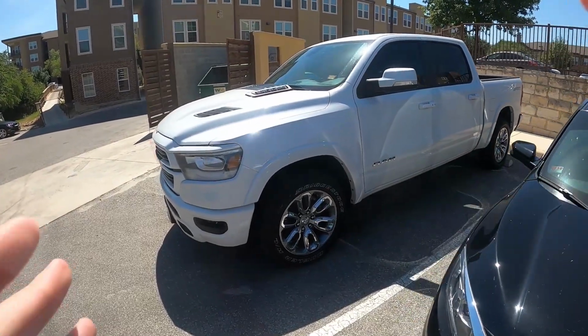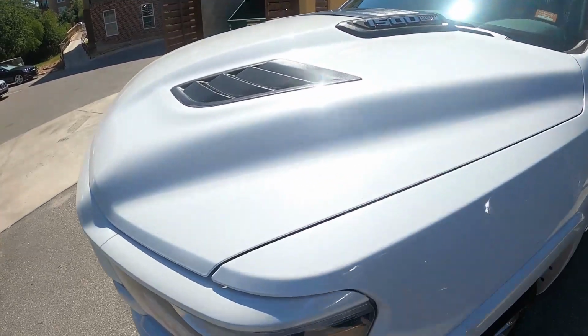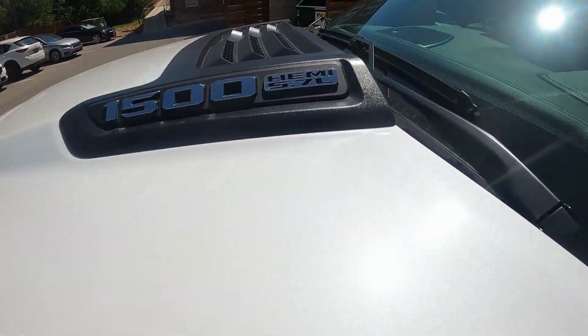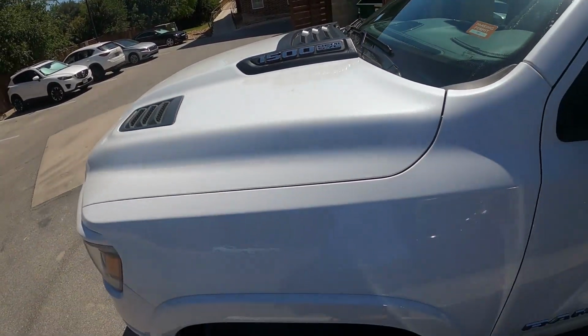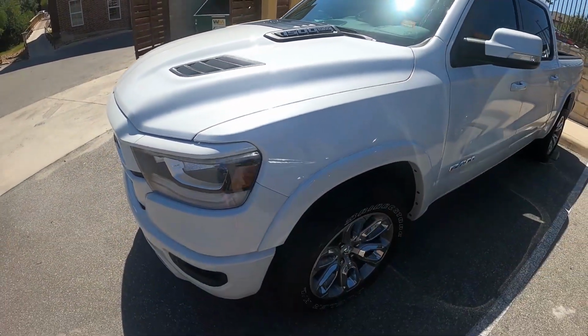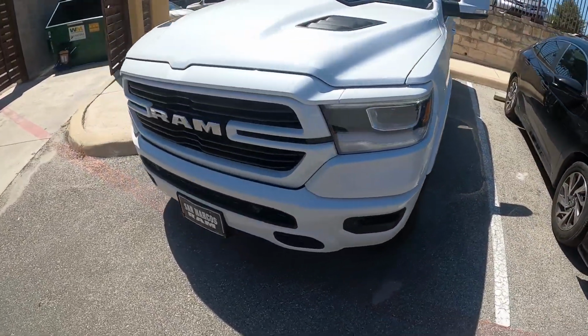My brand new truck, my 2020 Ram 1500 Laramie Sport. It is in an ivory white color, so it's like a tri-coat pearl. Looks sweet. And the engine is a 5.7 Hemi, but it does have the eTorque option, so it has a little bit more torque available to you through some electronic or hybrid type fashion. I don't really know how to explain it, but it's a sport package, so it's all color matched.